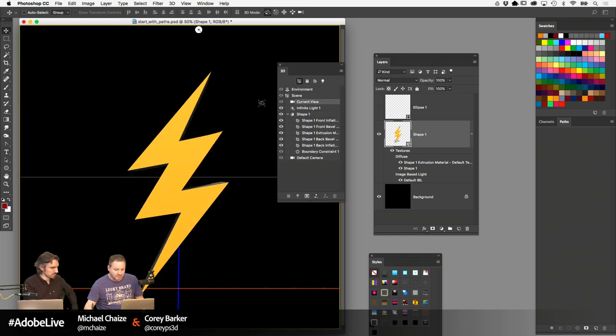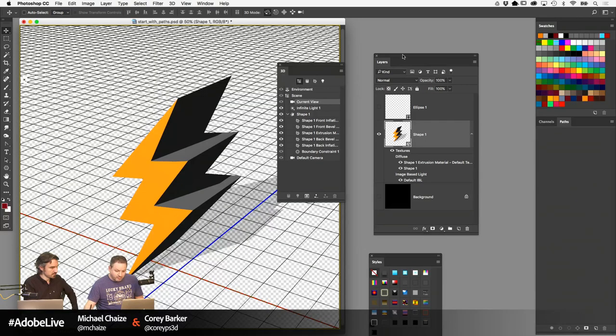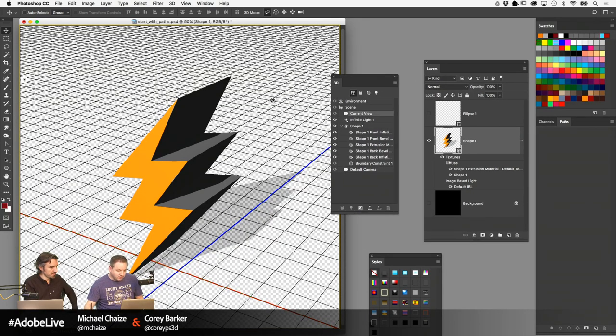If I grab my camera and rotate it here, there you can see the extrusion. Let's turn the background off. It doesn't keep the color. It's not yellow. The extrusion doesn't keep the color when you extrude. We're not going to see the extrusion in this particular case, but the color you fill in the layer only applies to the front and back face.